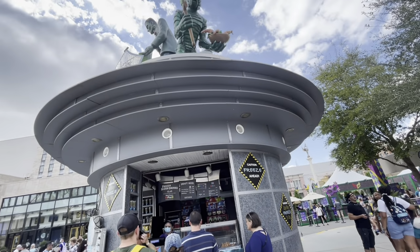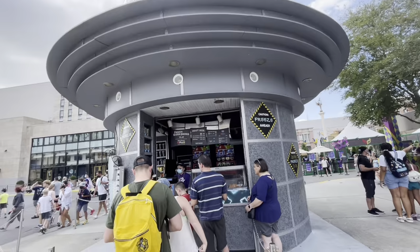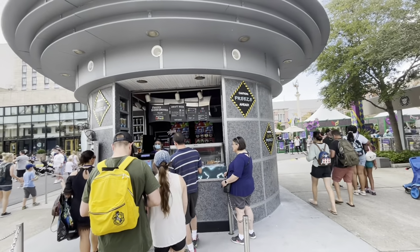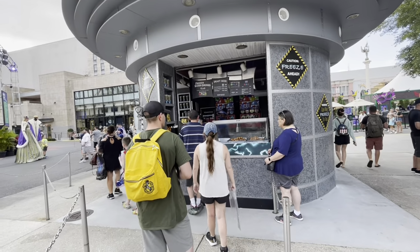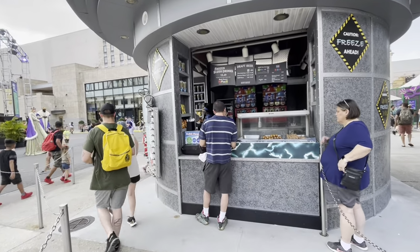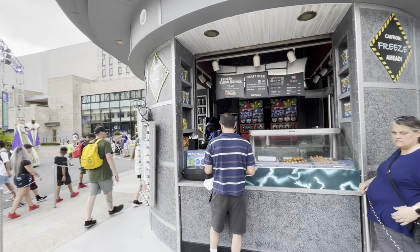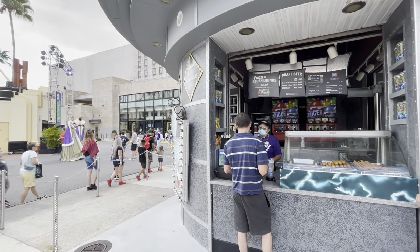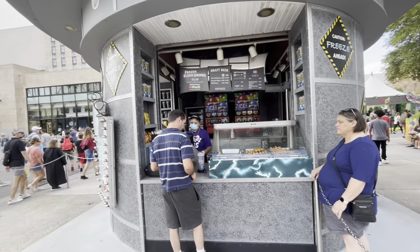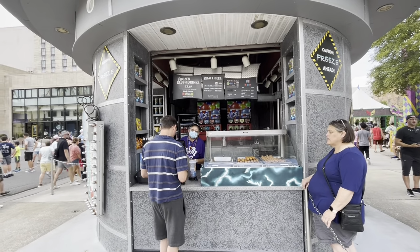We're currently waiting here at the frozen drink stand by the Monsters Cafe because this is the only location in this park that you can get a piña colada icy, and that's what the boys really love. So we'll see how that goes. There's only one other place in Islands of Adventure you can get it too, but another little park hack for you guys.